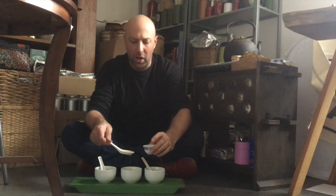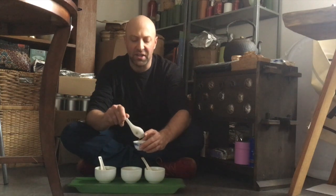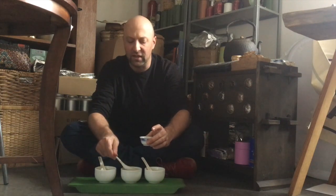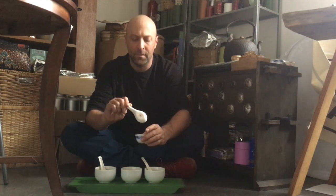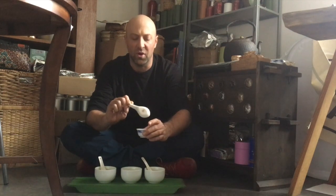Delicious. Oh. And then this is fun because we're going up the mountains. We're going higher in elevation now. And this tea, it's like Sly and the Family Stone. Each tea is just going to get us higher and higher, as we're transported to the mountains where these teas were grown.